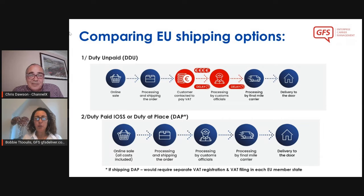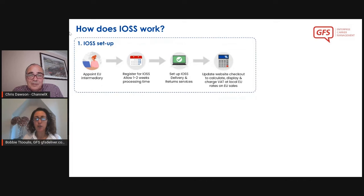Well, look, if we bring it all together, this is what the big picture looks like. Your first step is setting up IOSS. That's appointing your EU intermediary. They register you for IOSS. You then set up your IOSS delivery and return services. These things don't have to be done sequentially, but these are all the things you need to do for setup. The last piece you need to update is your website, so that when customers come to buy, your website automatically calculates and displays the right VAT calculation. So that's the setup.